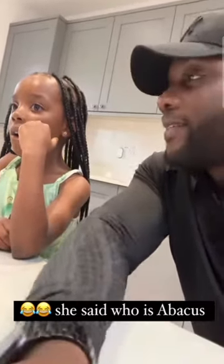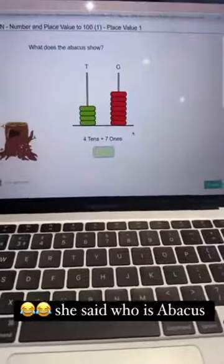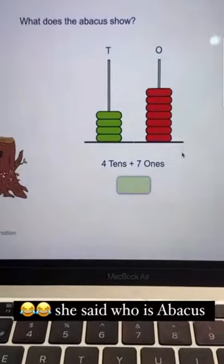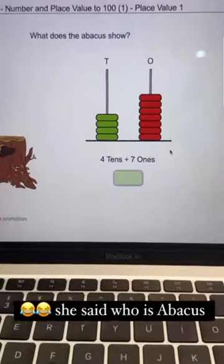Let me see the computer. This guy is not... Abacus. Who's abacus? This is what it's saying. So you want to know what the abacus? Four tens, seven ones. What? Wait. What does the abacus mean?